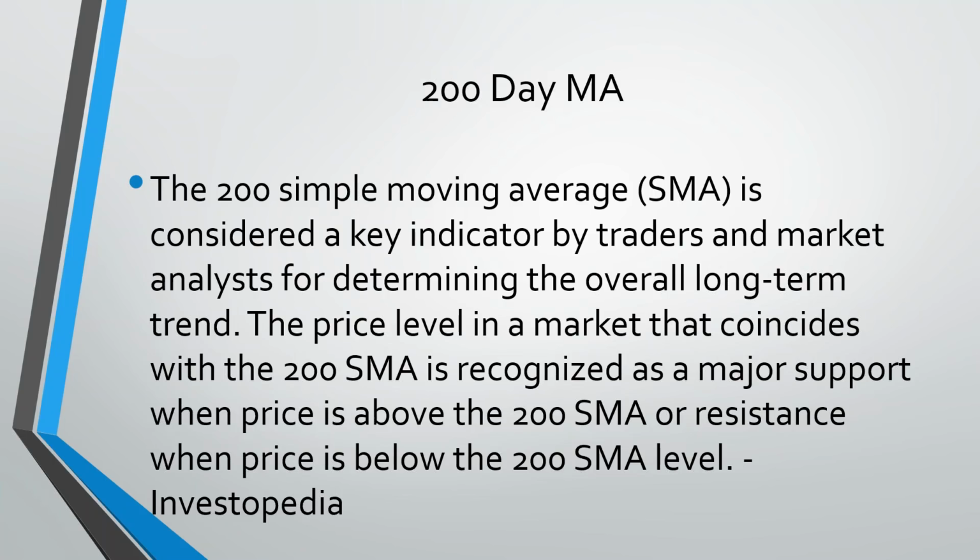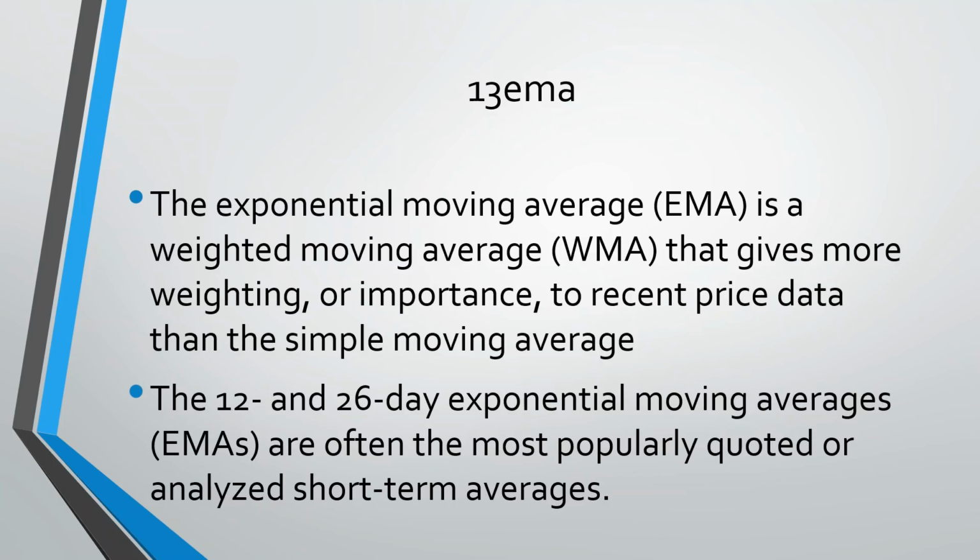So next on up, what do we have? And this one, again, goes a little bit against the rules, but I'll tell you exactly why in a second. The 13 EMA. The exponential moving average is a weighted moving average that gives more weight or importance to recent price data than a simple moving average. Okay, this part. The 12 and the 26 exponential moving average are often the most popular quoted or analyzed short-term averages. Now, I use the 13 EMA.